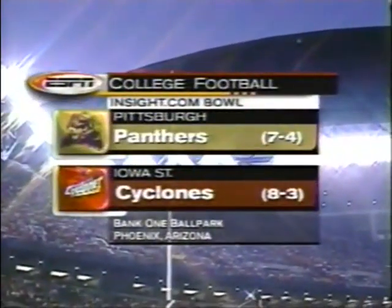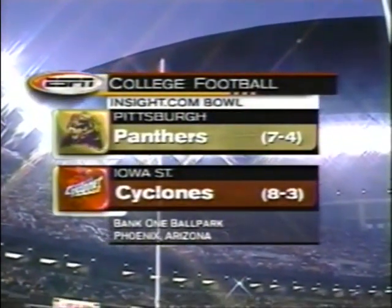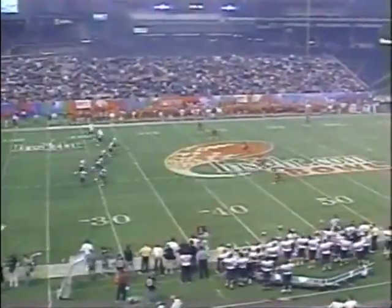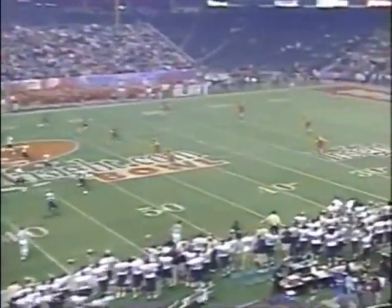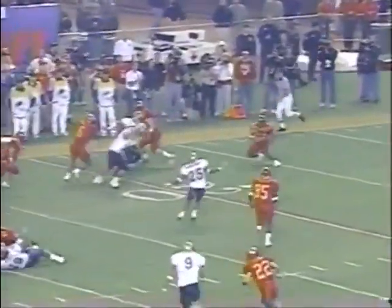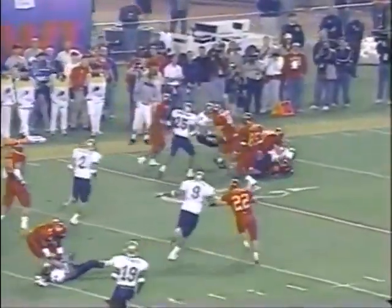Welcome, everyone. It's 54 degrees in Phoenix, Arizona, and the roof is off at the Bank One Ballpark in Phoenix. Welcome, everyone, to the Insight.com Bowl. Pittsburgh is the visiting team. They've won the toss, and they are set to kick it away with Nick Watts. It's in the air, and we're underway. The first ever football game here at the Bank One Ballpark.